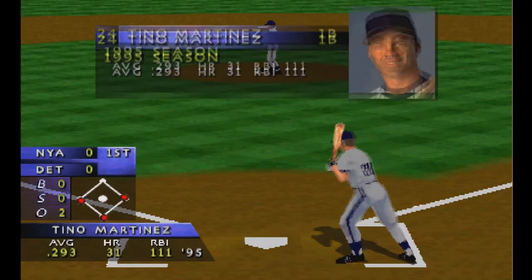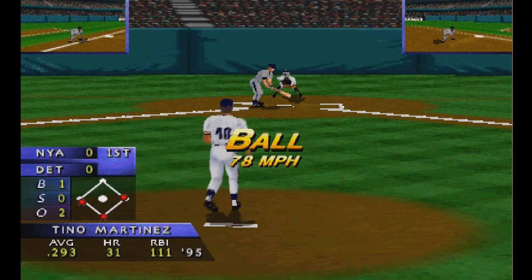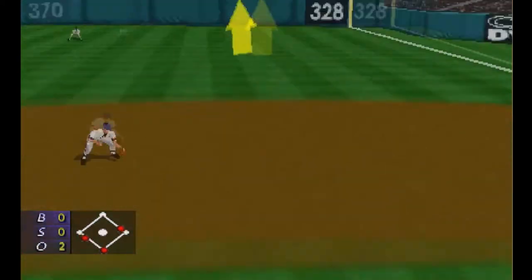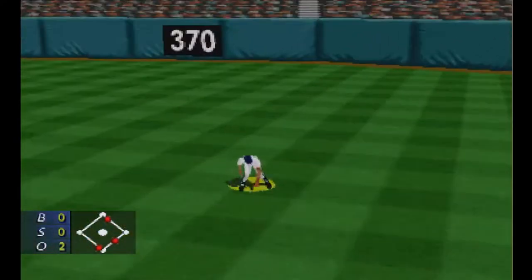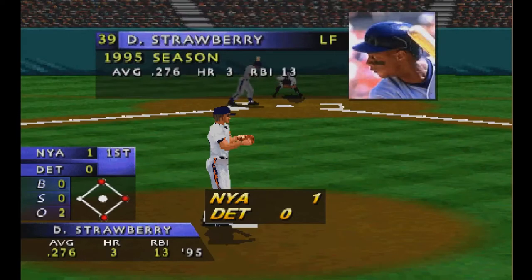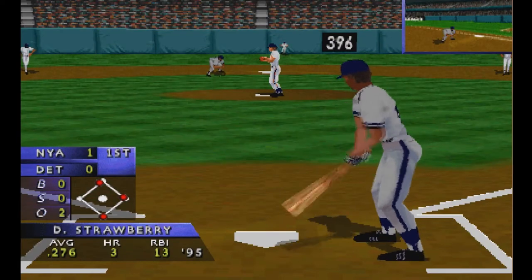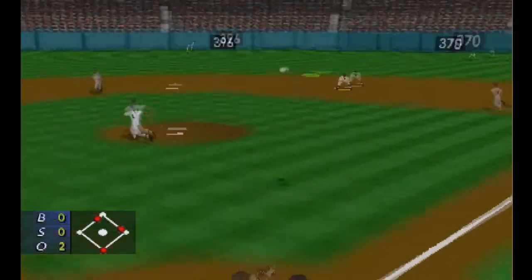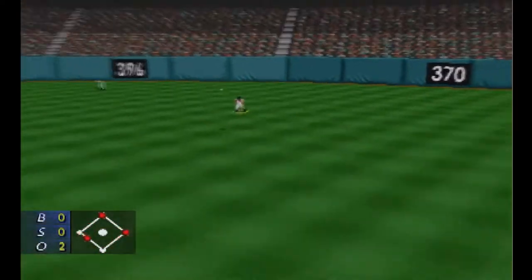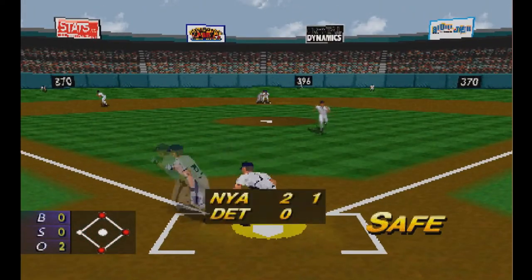Tino Martinez. Ball one. A shot to the right side. It sneaks through for a base hit. Daryl Strawberry. Slider to center. It's in there for a hit. The runner's trying to score. He's safe at home.